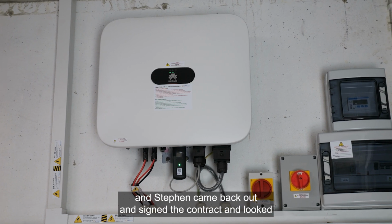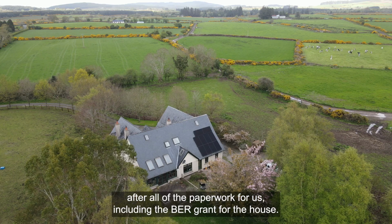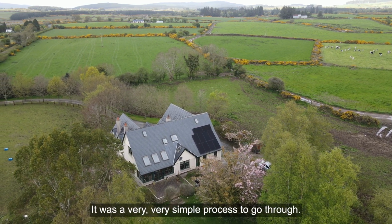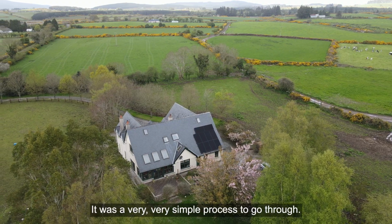And Stephen came back out and signed the contract and looked after all of the paperwork for us, including the BER grant for the house. It was a very, very simple process to go through.